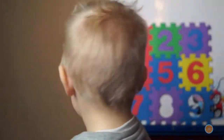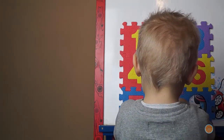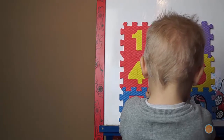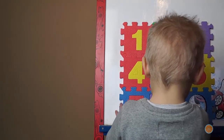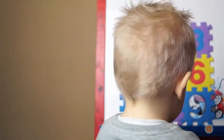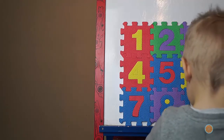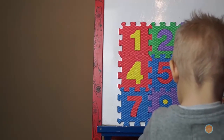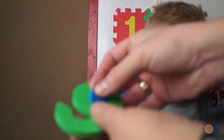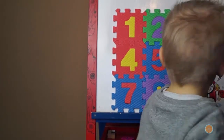Where does it go, Ollie? Where is the space for number 8? Oh yeah, that's good. Well done, good job. And the last number is? Nine. What happened? Okay, and number 9. Well done, Oliver.